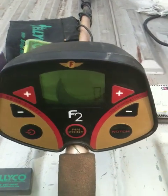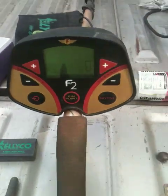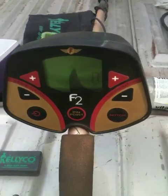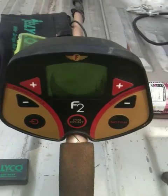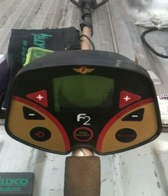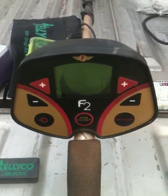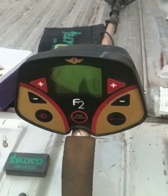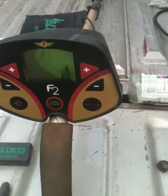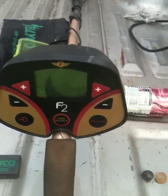Alright everybody, this is Michael Wayne, and I thought I'd give you a review, but not so much a review, just show you what I found in 6 days of me having this metal detector, the Fisher F2. This is my first metal detector, and I've only been hunting about 6 times in 6 days, and each day it averaged from 30 minutes to an hour.